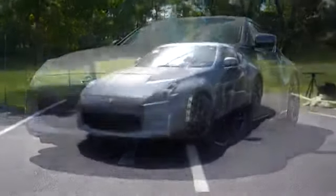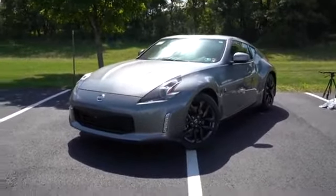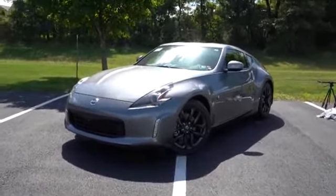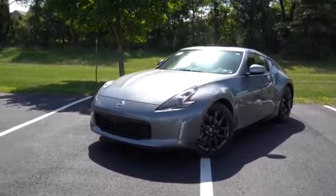All right, and so when it comes to the exterior, let me first start by giving you guys a little bit of what's new for the 2020 Nissan 370Z. First off, being the 50th anniversary edition, that is, of course, one of the new trims, as I have already mentioned. As far as the color combinations go, that's what I wanted to mention.